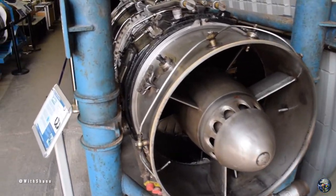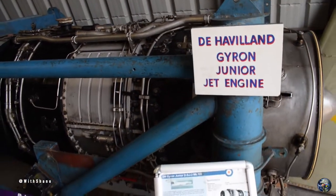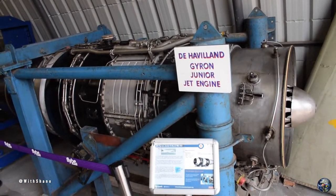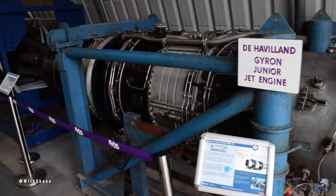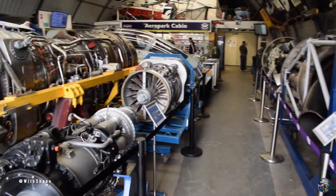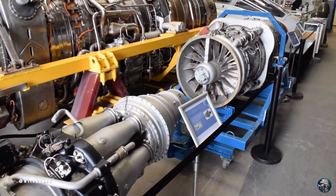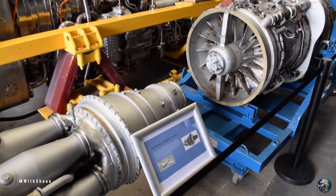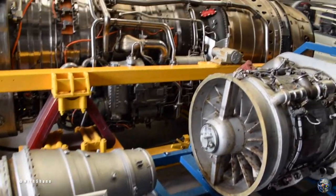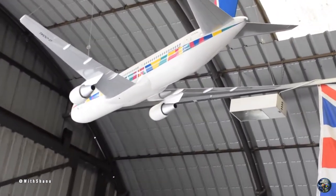Come look at some engines now, guys. There's loads in here. Some planes in the sky as well. Obviously hanging up.